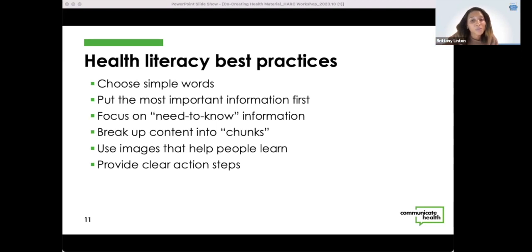We'll also want to use images that can help people learn. So I think someone else mentioned that in the chat as well. And it's super important to have those realistic images that can actually support your text. And that can help users with limited literacy skills find and understand, communicate, and use health information. But when it comes to imagery, it's also important to be careful on the imagery that you're picking. So imagery can have a lot of meaning, so you want to make sure that you're choosing images that convey the intended meaning, and that you're not reinforcing stereotypes.